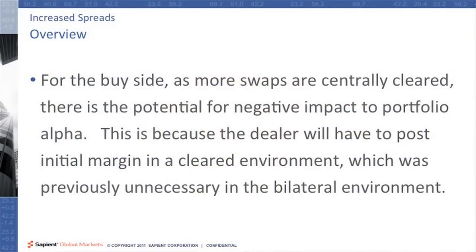Let's talk about increased spreads. In a centralized clearing model, both the dealer and the counterparty will be required to post initial margin. For the buy side, as more swaps are centrally cleared, there is the potential for a negative impact to portfolio alpha.